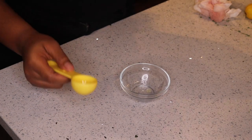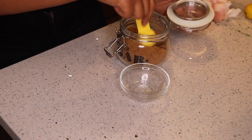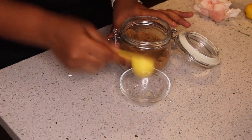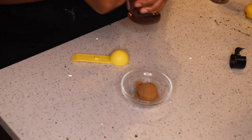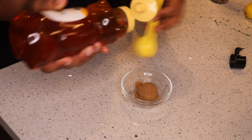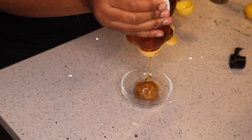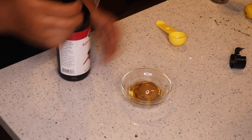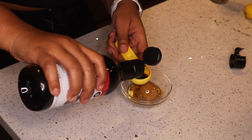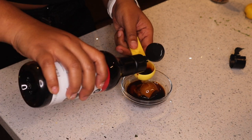So first off, I'm gonna take a tablespoon of brown sugar and I'm going to add that into this little cup. Just one little scoop. Then I'm going to take about 1 whole tablespoon of honey. I'm not gonna really measure it, but that's about 1 full tablespoon. I'm then gonna go in with some soy sauce. Add 2 tablespoons of that.